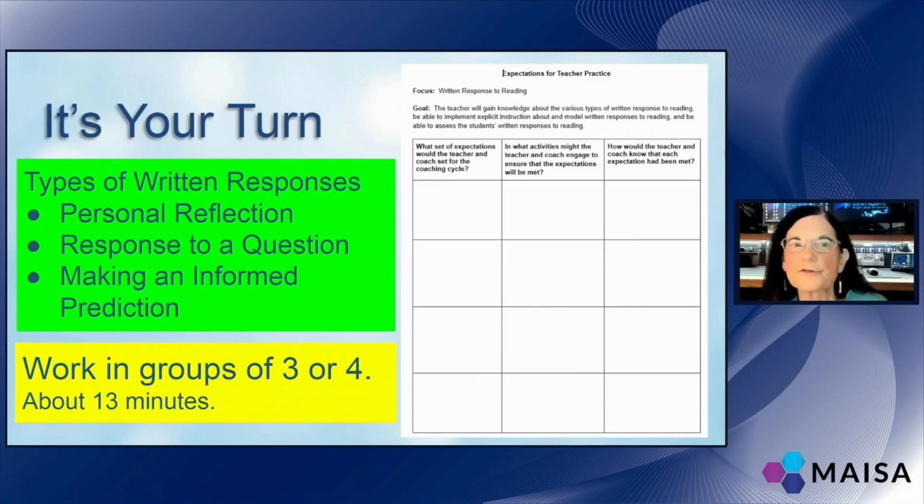And while you're doing that and filling out the sheet, we'd like the regional coaches to walk around and just eyeball some of those expectations so that when we come back in 10 minutes, you can share a couple of expectations out from your group. So are there questions? Does this sound clear to you?